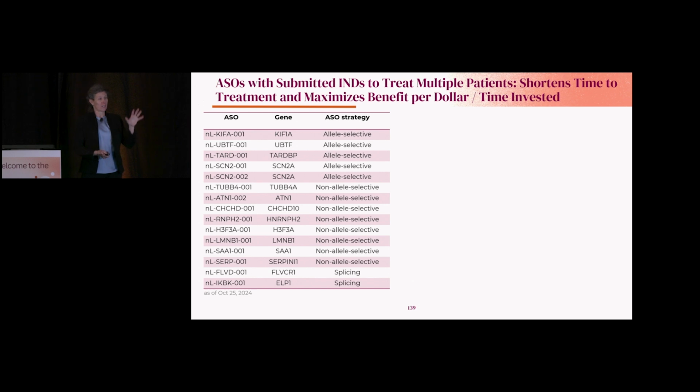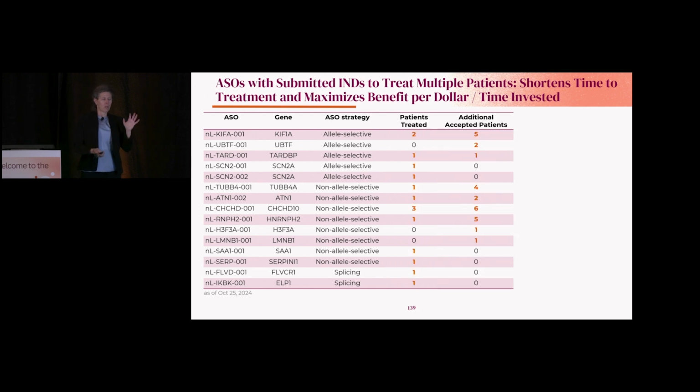So what is also exciting is, and people have touched upon this before, so these are the ASOs that are in the clinic right now, right? And so you can see which genes they cover, and the ASO strategy. So as Nadina explained, some are allele selective. We really just had to focus to knock down the mutant RNA. Some are non-allele selective. It kind of knocks down everything. And then a couple of them are actually splicing ASOs.